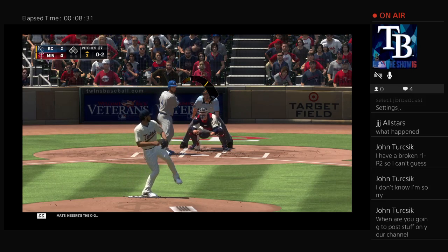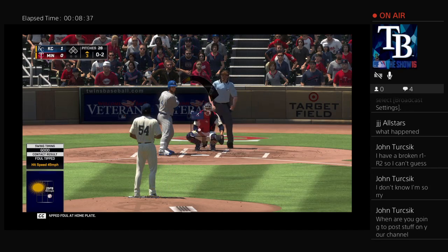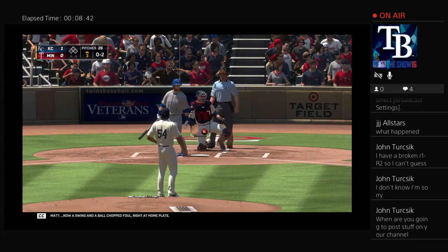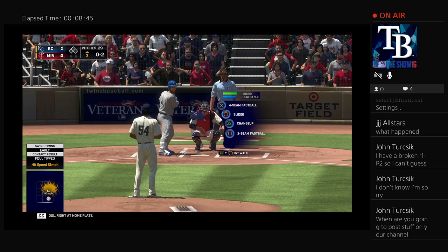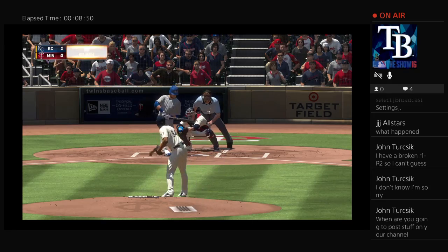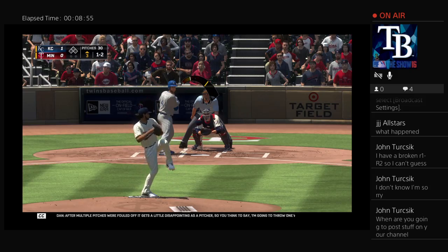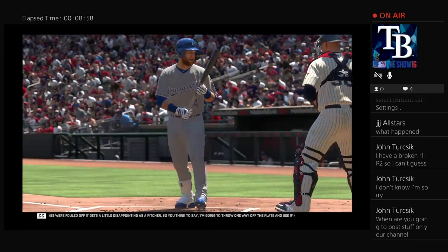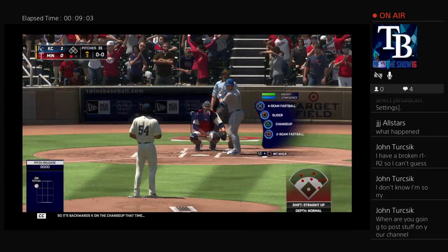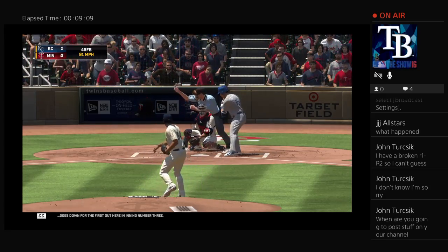Here's the 0-2. And this one's tapped foul at home plate. Now a swing and a ball chopped foul right at home plate. Another 0-2 home. Inside, as that perhaps will back him off a bit. 1-2. After multiple pitches were fouled off, it gets a little disappointing as a pitcher. So you think to say, I'm going to throw one way off the plate and see if he'll chase it. Didn't happen. So it's a backwards K on the changeup that time. Alex Gordon goes down for the first out here in inning number 3.